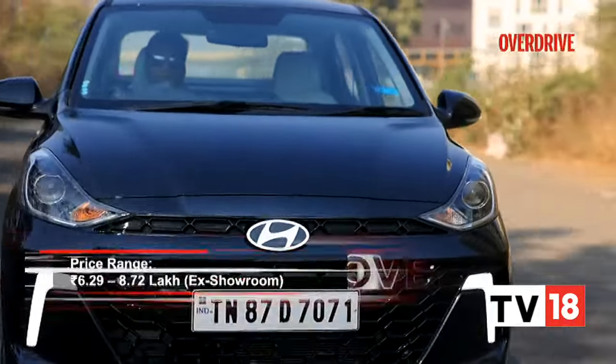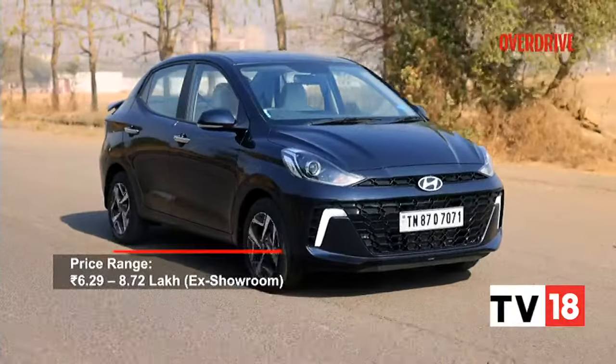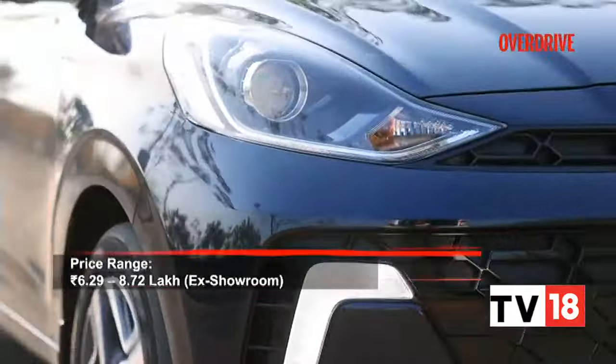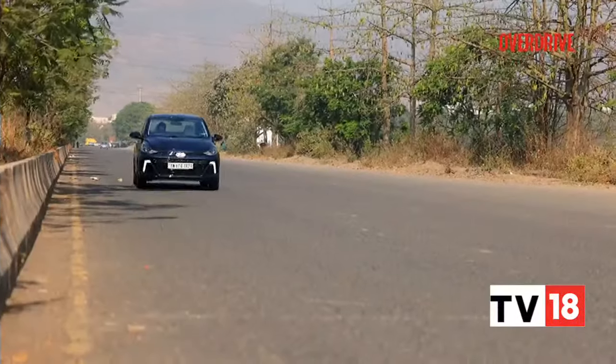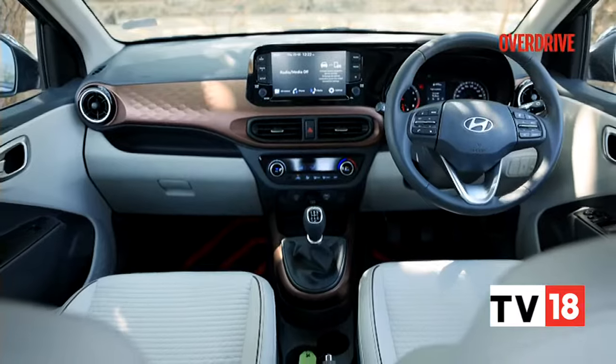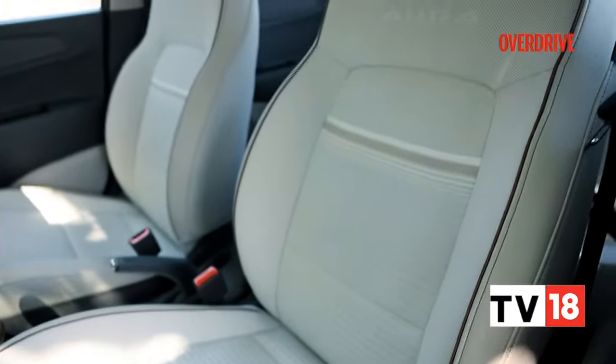Priced between Rs 6.29 lakh and Rs 8.72 lakh, the Hyundai Aura is one of the more affordable compact sedans around. It could have done with a bigger change overall on the outside at least, and more mature driving dynamics. But as a family runabout, there's not much missing. A long features list, pleasant cabin and good space are the top positives.